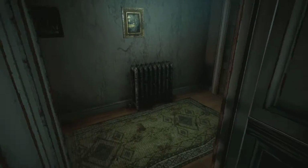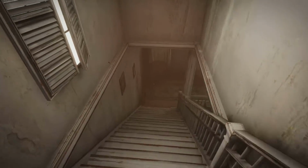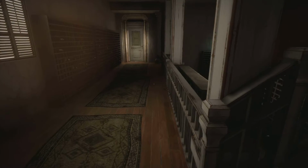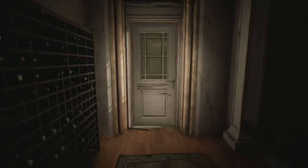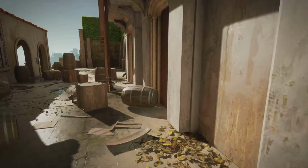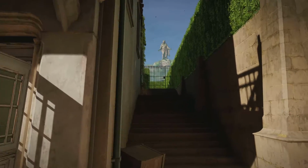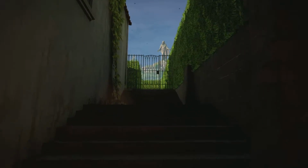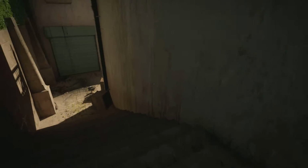Right, I want to take a look downstairs first before I go out there. I mean, they do love their wine, don't they? That leads back up to it. Can I unlock it from here? No.